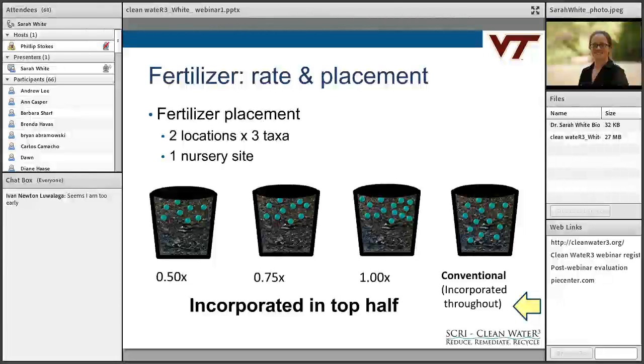So we've talked about irrigation. Now we're going to talk about savings in fertilizers. Some of the work that we're doing, I think they would argue this is preliminary work, but it's a really exciting look at this. At Virginia Tech, they're looking at your conventional application of a controlled release fertilizer, where at that bottom right pot it's incorporated throughout.